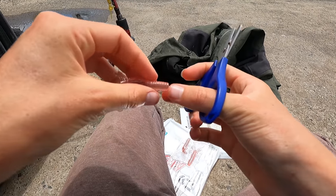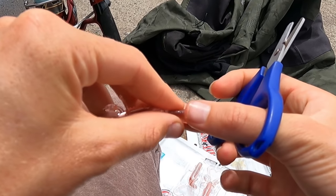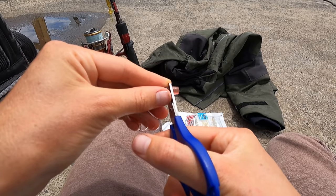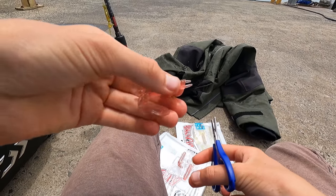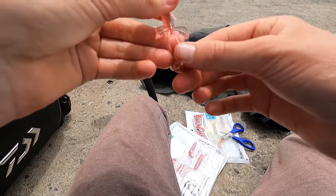So I usually use these two back legs as a little cutting point. I'll cut probably just about that much off. It's probably about a centimeter, maybe a little bit more. Use my finger as a guide without cutting it. And there we go. Really nice clean cut. And that just makes that profile a little bit smaller.